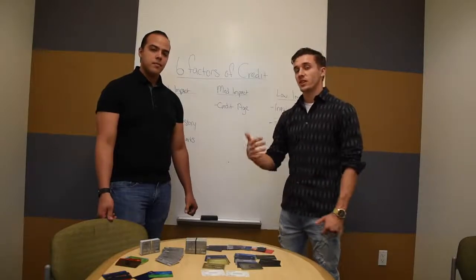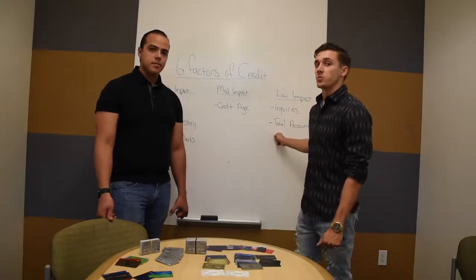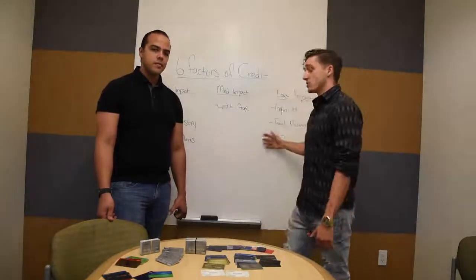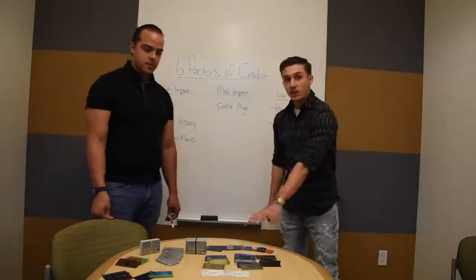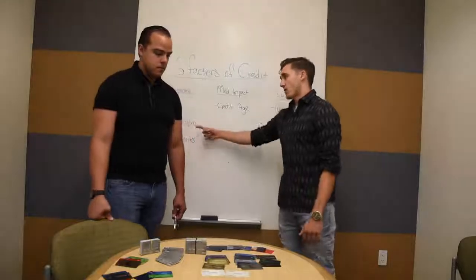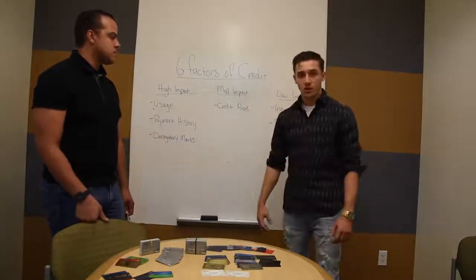So if getting an 850 credit score is a goal for you, you're going to need at least 21 different accounts. So you're going to need to be responsible and learn all of these things, because if you got 21 different credit cards, I mean, I got over 21 credit cards sitting right here. If any one of these had high usage, or I forgot about a payment, or I got a derogatory mark on it, it's going to ruin my entire score, right?